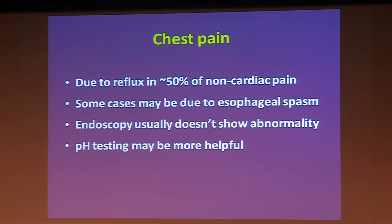Patients who undergo an endoscopy to see if there's evidence of reflux will have a normal exam most often. And here, pH testing, which involves looking to see whether the esophagus gets exposed to more acid than is considered normal, may be helpful for making this diagnosis.